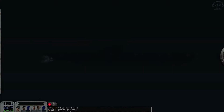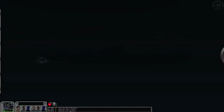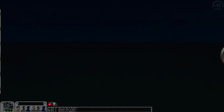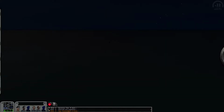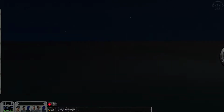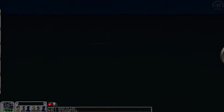Should work until a max of 8 knots. We will test that now. Current speed 8 knots. Let's see, how much do we do? 6 knots. Yeah, okay, I can live with that.